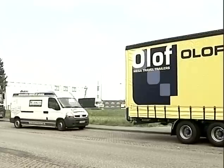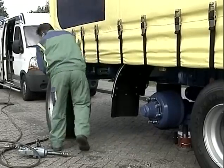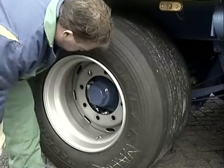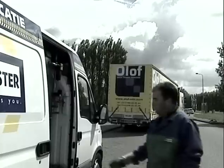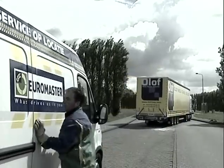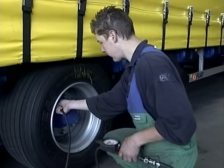A puncture can happen to anyone. Euromasters, an organization with broad West European coverage, makes sure that drivers get back on the road again quickly. Periodic tire checks are carried out too.